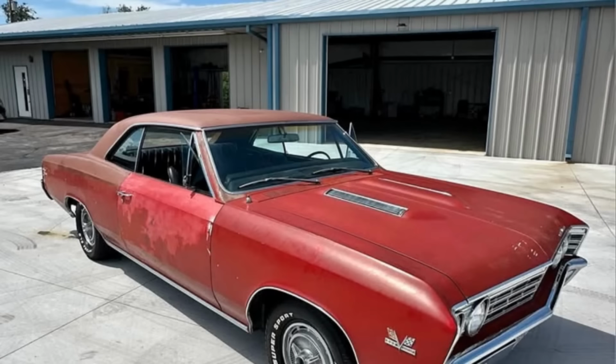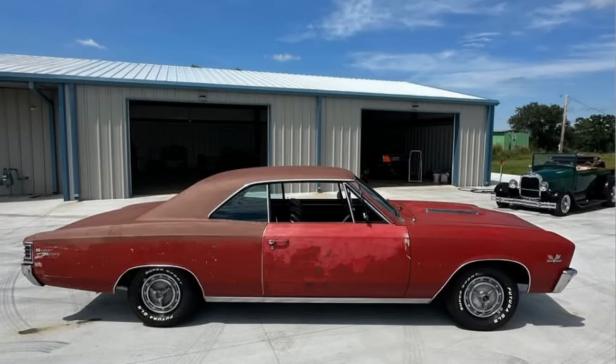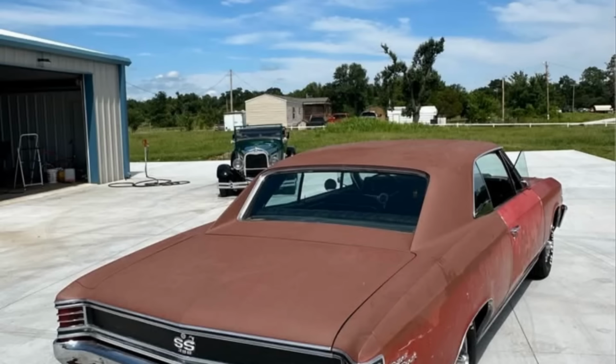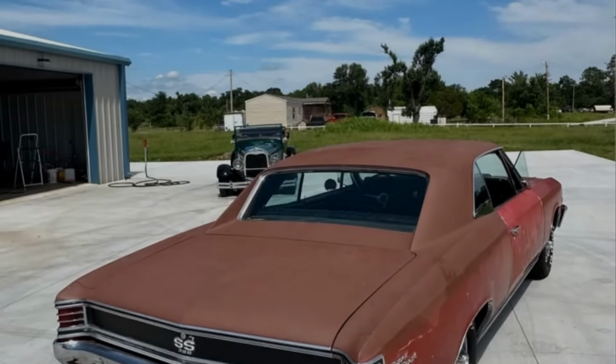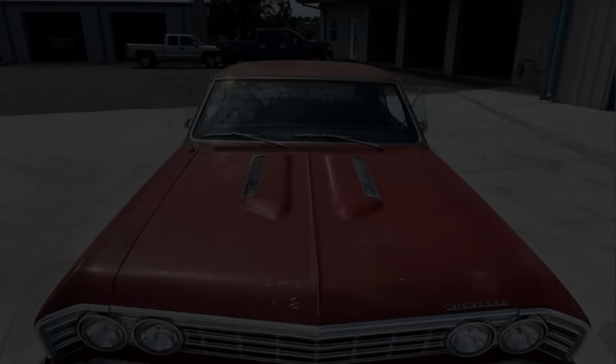With its combination of factory-correct equipment, rust-free body, powerful drivetrain, and documented ownership, it offers rare value for serious collectors or drivers seeking authenticity and performance. At $38,500 with no trades or financing accepted, this SS is ready to move straight into a collection or onto the open road in the hands of someone who values originality and the enduring legacy of Chevrolet's muscle era.